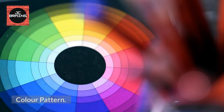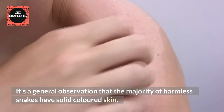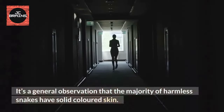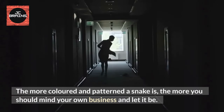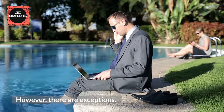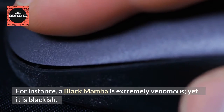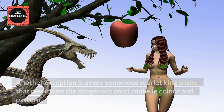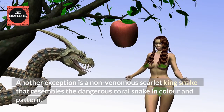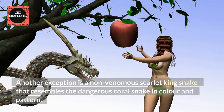Color pattern. It's a general observation that the majority of harmless snakes have solid colored skin. The more colored and patterned a snake is, the more you should mind your own business and let it be. However, there are exceptions. For instance, a black mamba is extremely venomous, yet it is blackish. Another exception is a non-venomous scarlet king snake that resembles the dangerous coral snake in color and pattern.